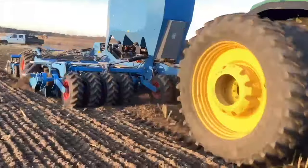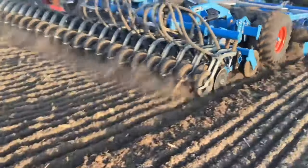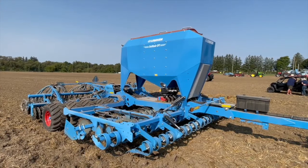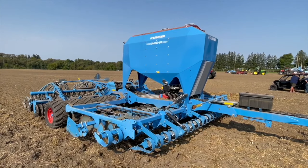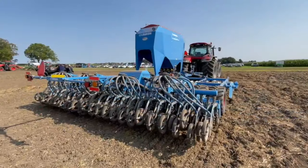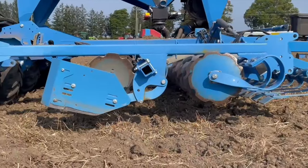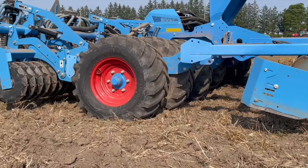Bernard Tobin here at Canada's Outdoor Farm Show. I am over at the tillage demo now, catching up with Lemken's Ivor Bernatsky. Ivor, how's it going? It's going great. Very exciting week for us. It's always exciting to talk to you because you've always got something innovative to share. And you're standing in front of the Solitair DT. You're building it as a seedbed prepping seeder. Now, I know Lemken primarily as a tillage business, an outfit company, but this is seeding.